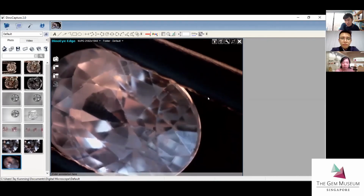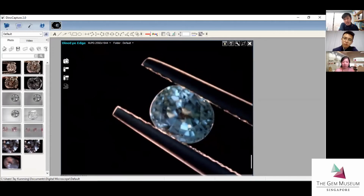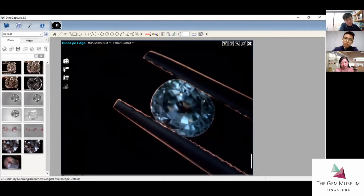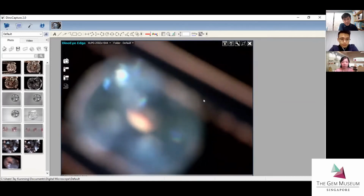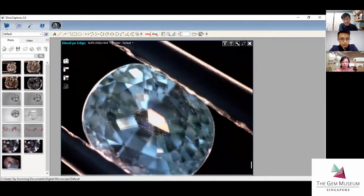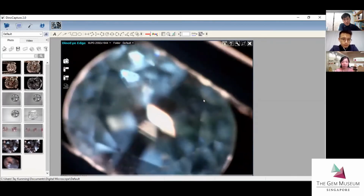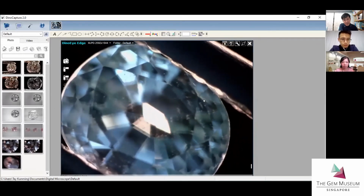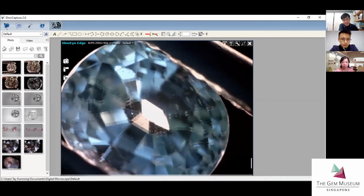All right, I want to show you a blue zircon. Blue zircon is one of the famous zircon colors that you will see. This doubling is very, very obvious. Let me zoom in a bit more. Wow, this is so obvious. You can see that all the facet edges show the doubling.